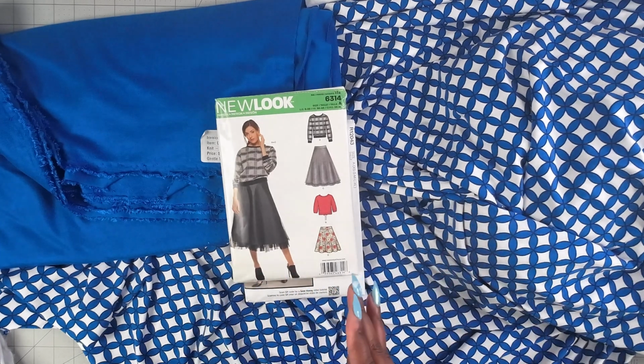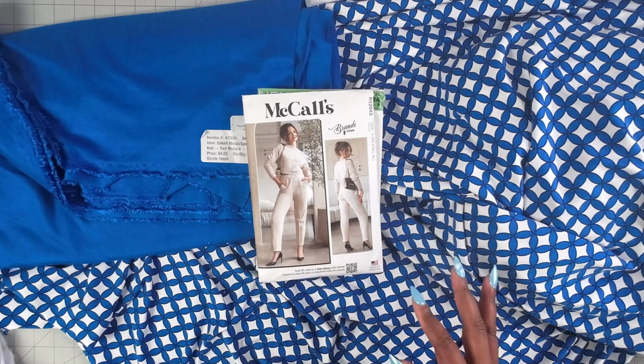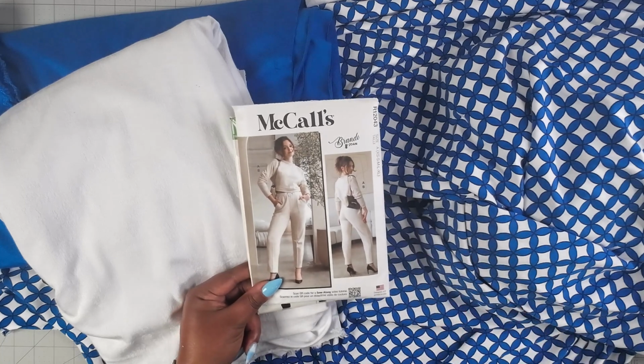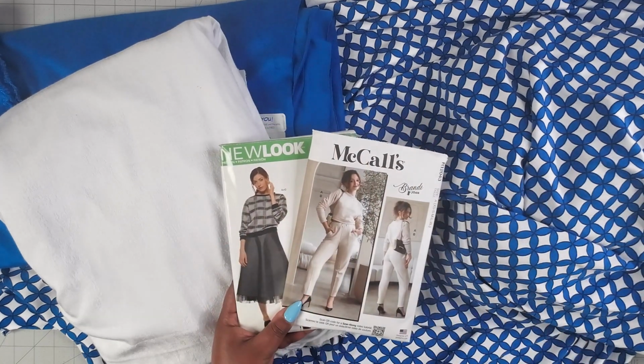But that dress actually takes a lot of yardage, and I really had my heart set on making this set in one of these or multiple of these colors. So I'm going to have to figure that out. Be sure to check out my blog to see the pattern test that I did for the Serafina dress, as well as to see what all of this fabric becomes.